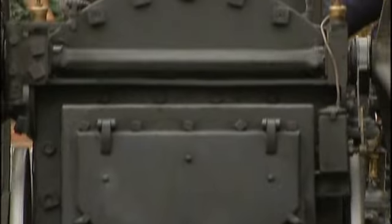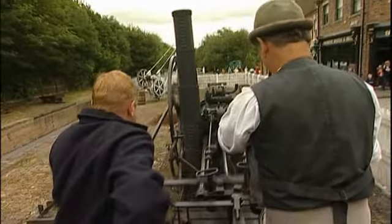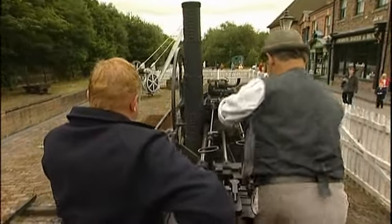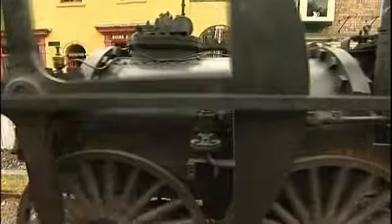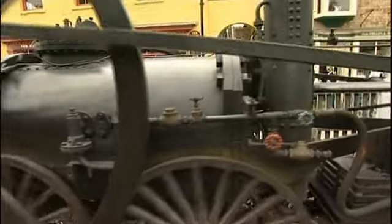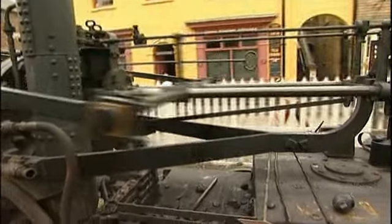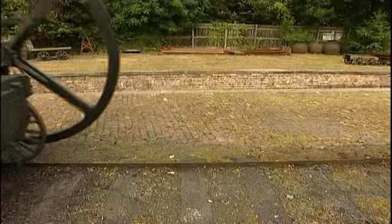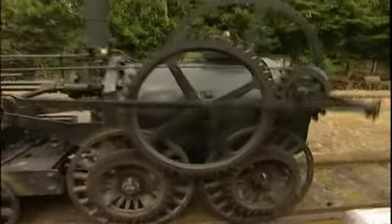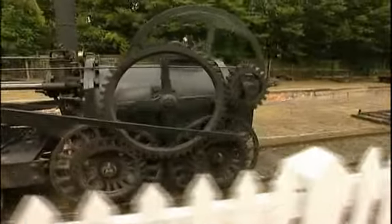Trevithick's tram wagon, as he called it, had a cast iron boiler that could sustain 150 pounds per square inch of pressure, the same pressure that steam locomotives still run on today. It had an 8¼ inch diameter cylinder with a 54-inch stroke that was set into the boiler immediately above the flue. The piston rod connected to a crosshead reaching right across the engine, and from here the drive was taken through gears to the two wheels on the left-hand side and to a larger flywheel.